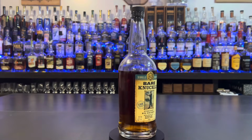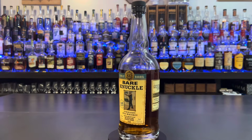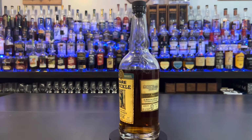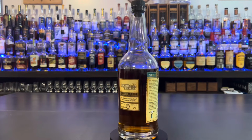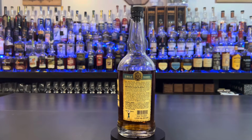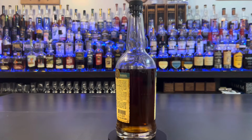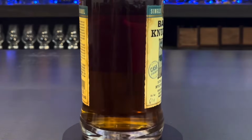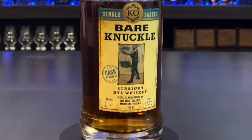This comes in at 122 proof. It is $39.99. It is 59 months, which is 4.916666 years. It is barrel number 18-0728, bottle number 79. It's distilled and bottled out of the KO Distilling Company out of Manassas, Virginia. And this is 100% Virginia rye.